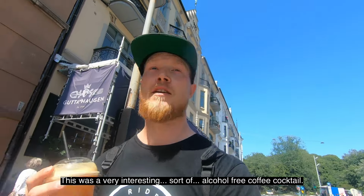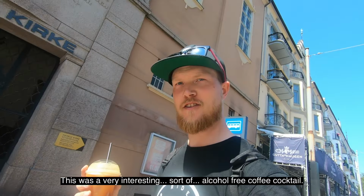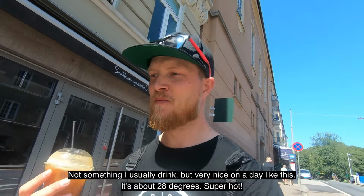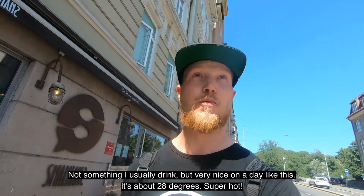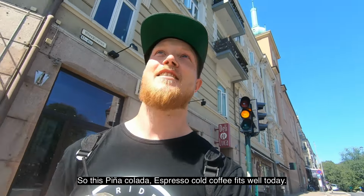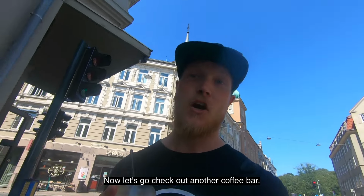This is a very interesting alcohol-free coffee cocktail. Coconut and espresso. Not something I usually drink, but very nice on a day like this. It's about 28 degrees, super hot. This piña colada espresso cold coffee fits well today. Now, let's go check out another coffee bar.